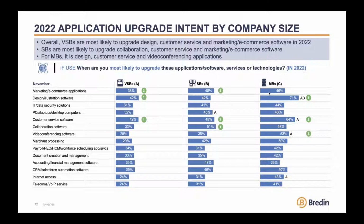But it is interesting, the difference in prioritization by company size. So for example, for very small businesses, those who have customer service software are most likely to upgrade it, which is tied with design and illustration software. So good news for folks from Adobe or Canva, for example. And then for marketing applications, of which there's obviously a very wide range, like HubSpot or MailChimp, for example, those are set for big increases as well.